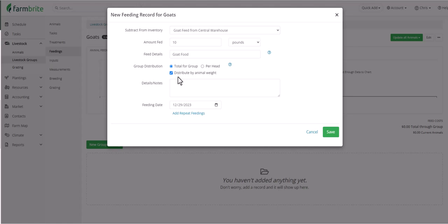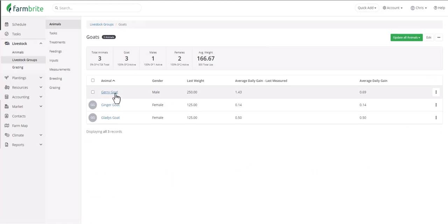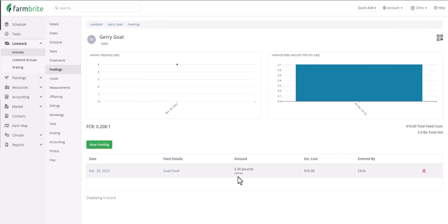So selecting the new option to distribute by animal weight will take the animal's current weight into consideration when splitting that total amount fed. It uses the animal's percentage of the total group weight to determine the amount they ate out of the feeding total. We'll save, see that we fed a total of 10 pounds, and then go back to our group and into the record for the largest goat, and see that 5 of those 10 pounds were distributed to him.